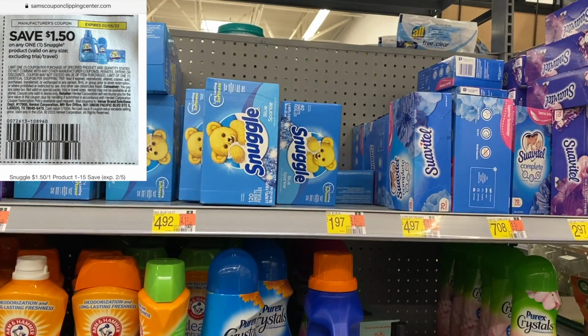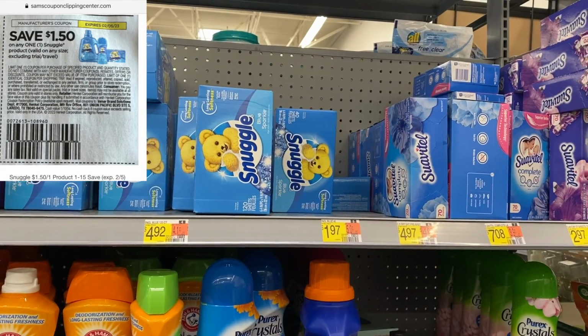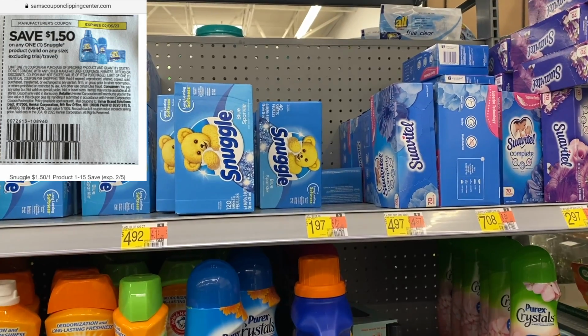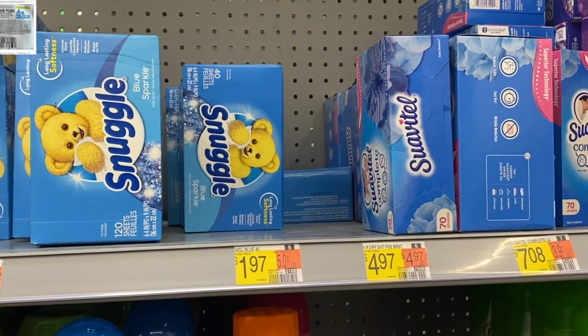Next thing I'm going to be grabbing is some Snuggle dryer sheets. So these are $1.97. I'm going to be using the $1.50 manufacturer coupon, making these just 47 cents.